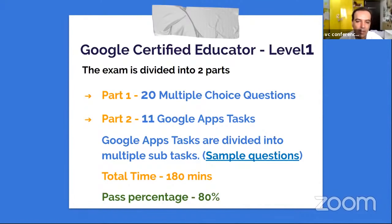The time given was 180 minutes. Trust me, it is not sufficient. I finished in 2 hours because I was using Google for 15 years, but I have met teachers who told me that they were not able to finish it in 3 hours. So proper time management is needed for it.